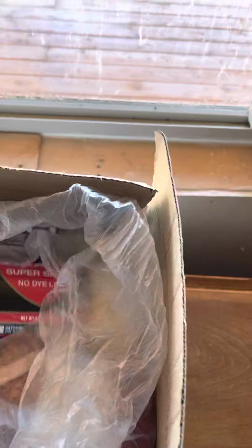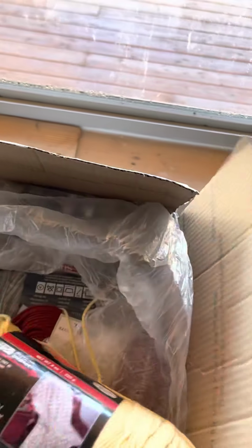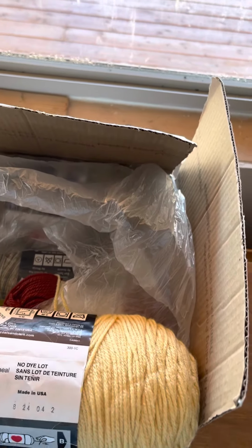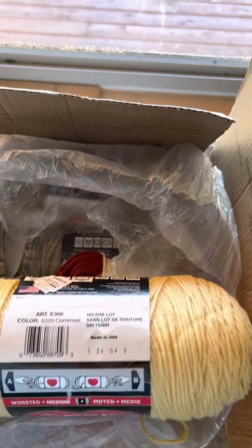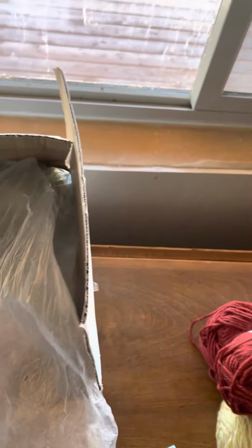Okay. Super Saver in the color Dye Lot. Do we give it a color? Cornmeal. Okay. Another one of the Anna's Choice. Ooh, Yarn Bee, Soft Secrets, Mushroom. Nice fall colors. There's another one of those. That makes two of those.